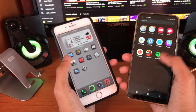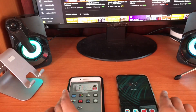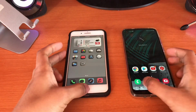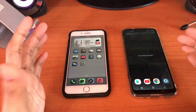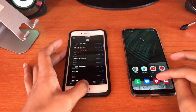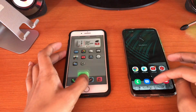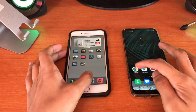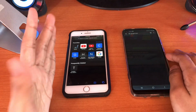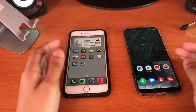Next, we're going to do some basic comparison. We'll do a speed test and see which one can open apps faster. As you can see, there's no app in the background. First, the phone app. It is pretty similar. Then messages, also pretty similar. Now we'll go to a bit more of a test. We're going to Safari on the iPhone, and this is taking a while, so you can see the difference already.